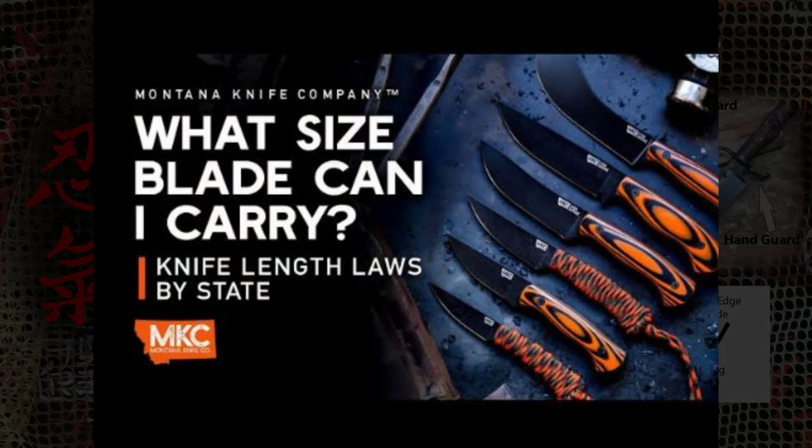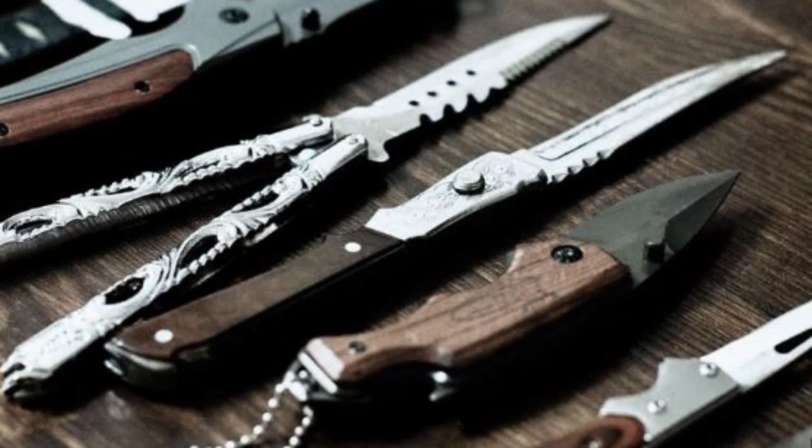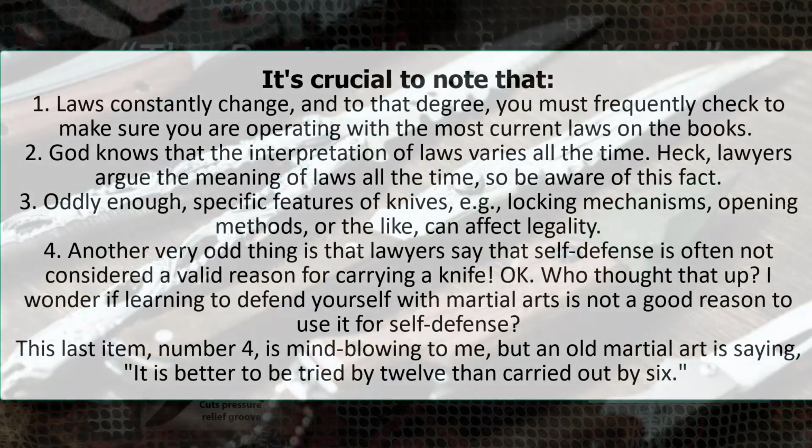One thing that is for sure is you can't take knives in federal buildings, hospitals, bars, or anywhere there is TSA. United Kingdom. It's illegal to carry a knife in public without good reason unless it has a folding blade with a cutting edge 3 inches long or less. Canada. No length restrictions, but prohibits carrying certain types, e.g., switchblades, butterfly knives. Australia. Laws vary by state but generally restrict carrying knives without a lawful excuse.